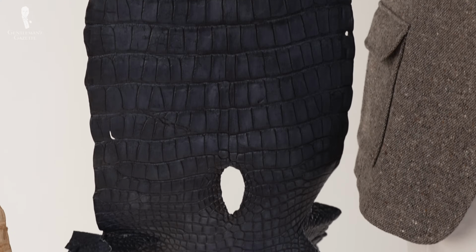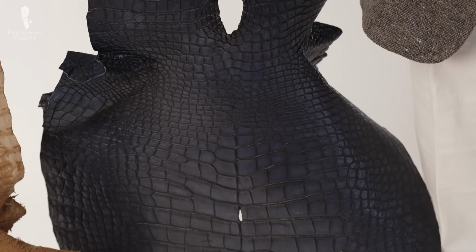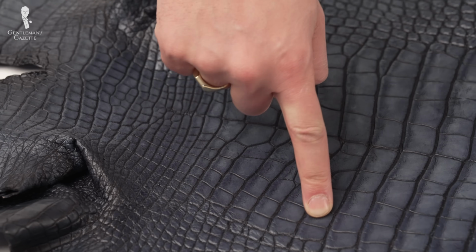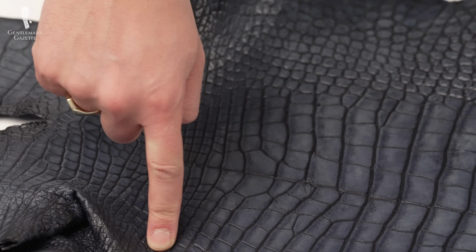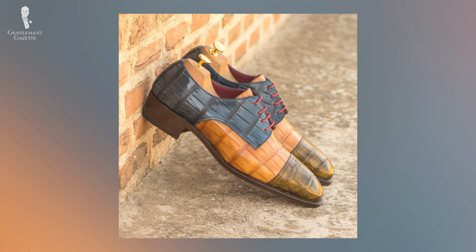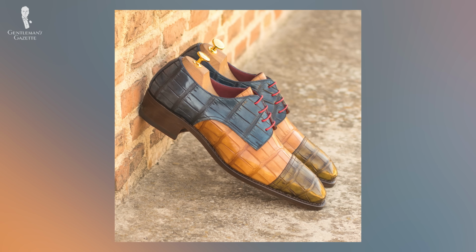Now, all these different skins have to have the same color, and if they have multiple sides, you probably want the scales to be the same size, so you have to select and pair the right skins to create just one product. Now, what type of skin and what grade you need depends greatly on the use case. For example, a pair of shoes could be cut from one 45 centimeter wide skin, or you could choose two smaller skins that are about 33 centimeters wide.